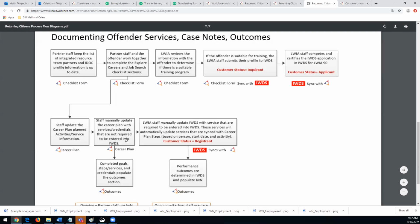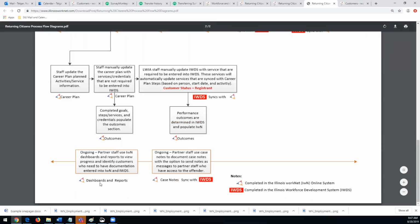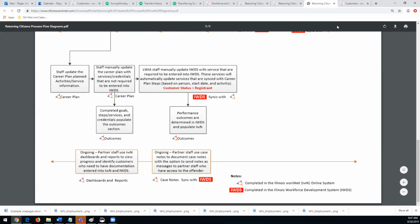And then we also have a career plan where we identify the different services that are provided, and then an area for outcomes. And then across the system, we use the information that was collected up here to populate dashboards and reports. And then we also have case notes that allow the partners to document case notes, but then also use that as a message to communicate with other partners and still have a record of it within the system as well.